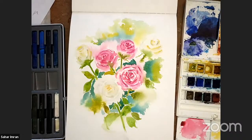So I think this is more or less complete. It just needs a little more dark tones here and there. So let me just use my dryer and then I can add the darker tones to it.